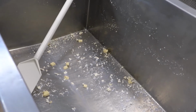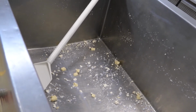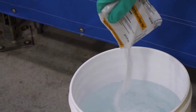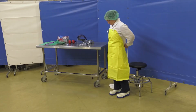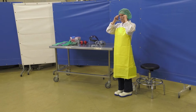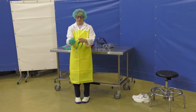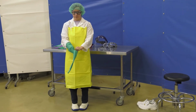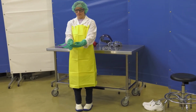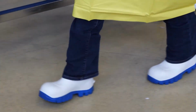Our second example is cleaning the cheese vat and utensils. This is done by manual cleaning, using a powdered cleaner that Eva will dissolve in a bucket of hot water. Eva starts with her chemical-resistant boots and apron. For manual cleaning, she will need eye protection and a pair of chemical-resistant gloves. In this case, the safety glasses and lighter chemical-resistant gloves are sufficient protection. Now Eva is ready to clean the cheese vat and utensils.